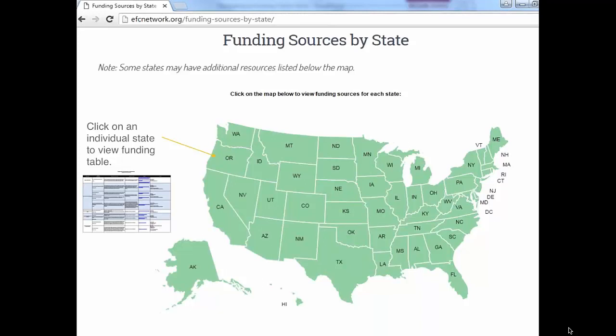The table will look like the image on the left-hand side of the slide. For each funding program, it will include the name of the program, a short description, and contact information for someone who works in the program.